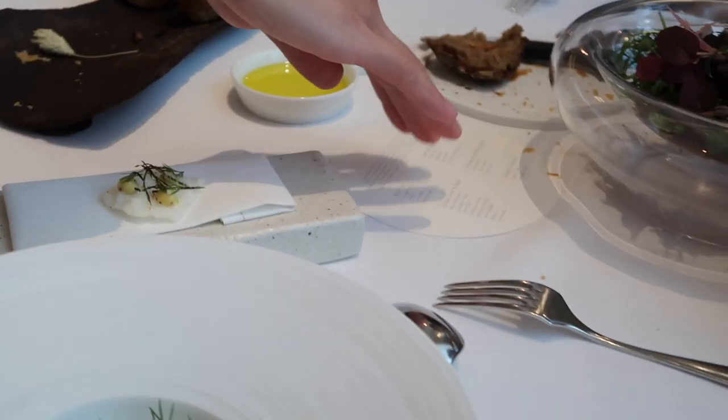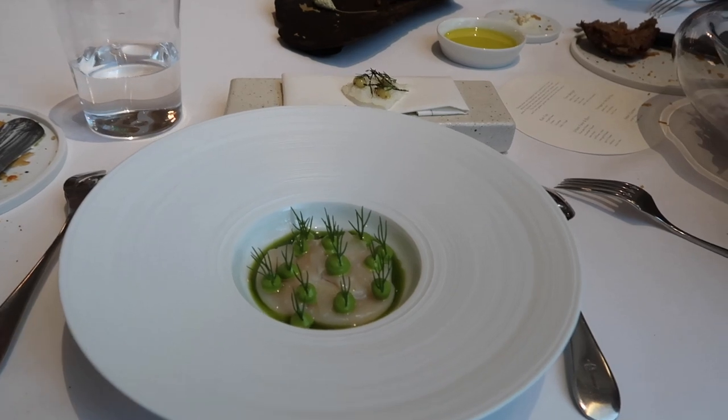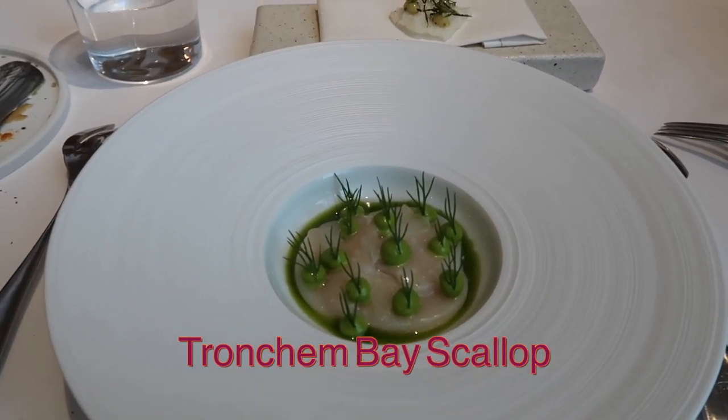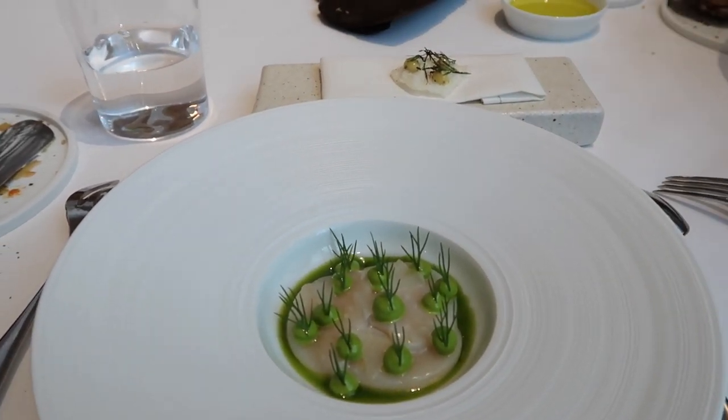So all the ingredients will be right here, from different farms. Yours will be a scallop from Chonam Bay, served natural. Crème fraîche at the bottom with a little bit of horseradish. A variation of yuzu to finish off.